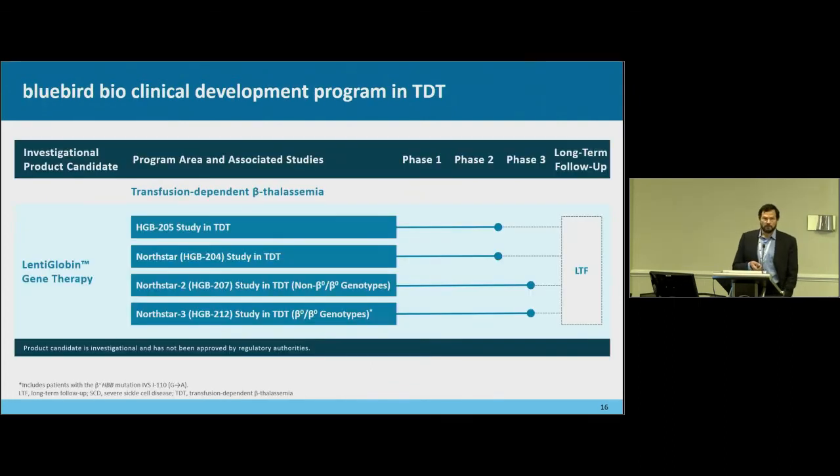Here's an overview of the efficacy trials being run by Bluebird. The first was the 205 study, a single center study in Paris at Hôpital Necker. That's where the first transplant was done. The North Star trial, the 204 trial, is an international study in TDT patients. North Star 2 and North Star 3, also known as 207 and 212, are phase 3 trials in TDT.